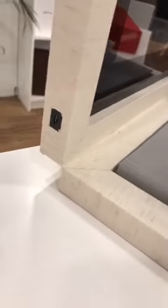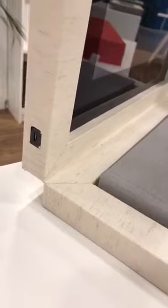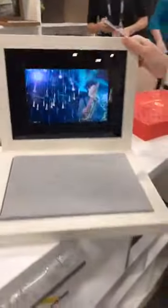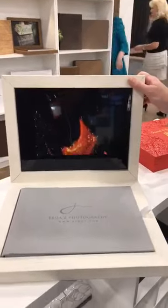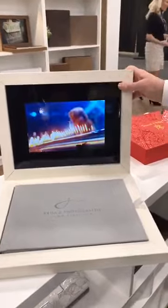So all of the youngbook.movs ship with a USB cable. Simply plug it into your computer and it'll recognize the .mov device on your computer, drag in your slideshow, and that's it. Simple to use.